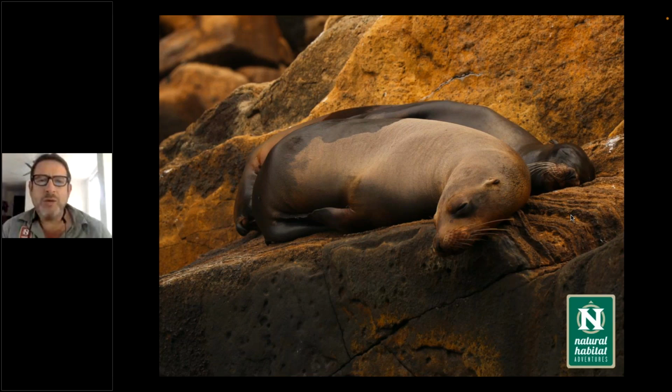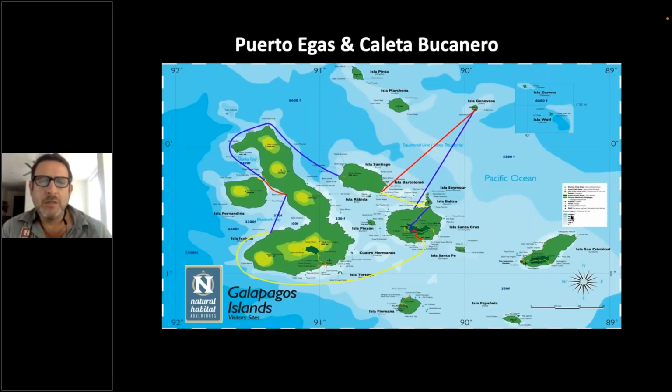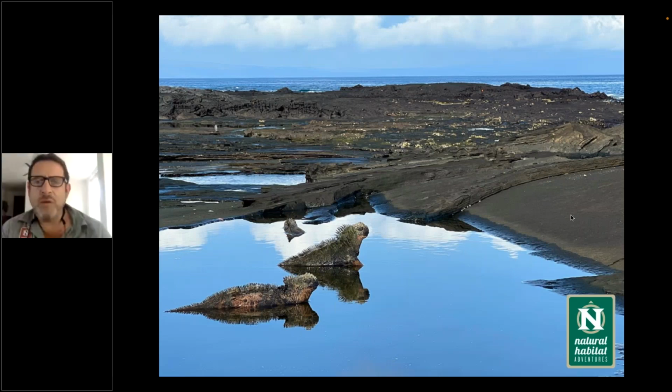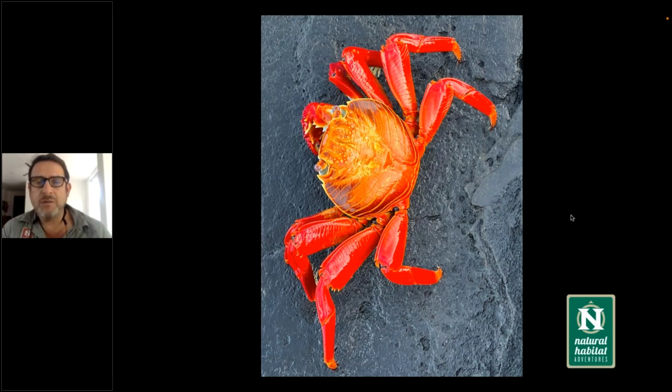Then we move to Puerto Egas and Caleta Bucanero, again to Santiago, getting back to the archipelago, and then we also do Caleta Bucanero before. So Puerto Egas is a spectacular place for photography. We walk along this rocky line, which is made out of compacted ash, to observe beautiful wildlife like this lava heron, or this Sally Lightfoot crab, or this geological formation.